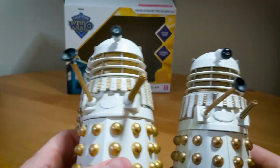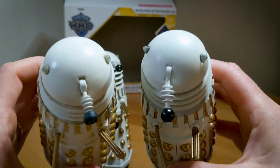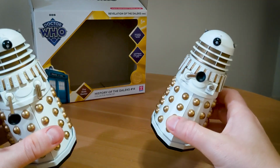But yeah, there are actually a few differences. Oh yeah, and the eye stalk's quite different as well. And these guys are pretty cool, so I have to say I think these are probably going to go on my shelf. Alright, so I'm going to put these guys with my other figures that I've unboxed today.